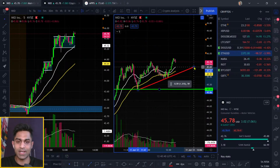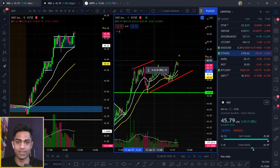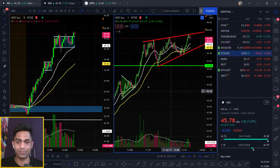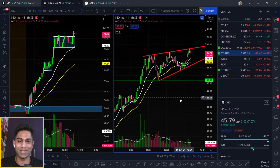These are also higher lows on the 1-minute chart. NIO is forming a sort of wedge that we are starting to fill in for NIO stock. So Andrew says, "Let's go NIO."